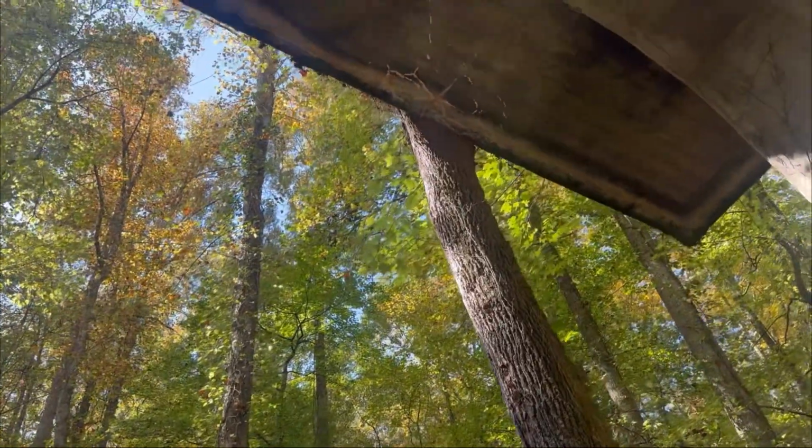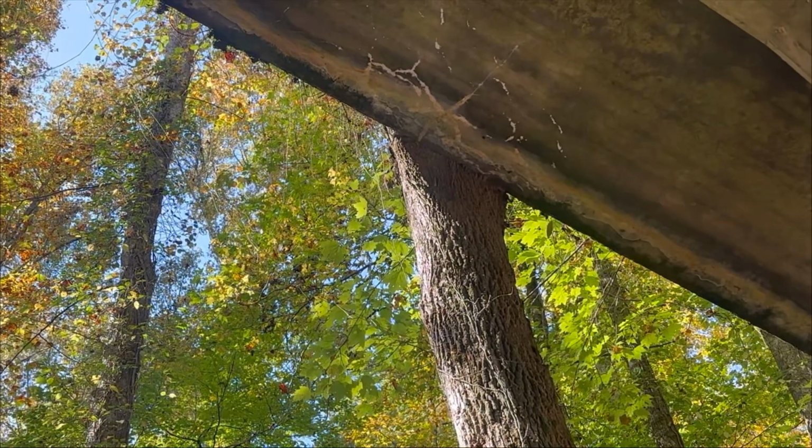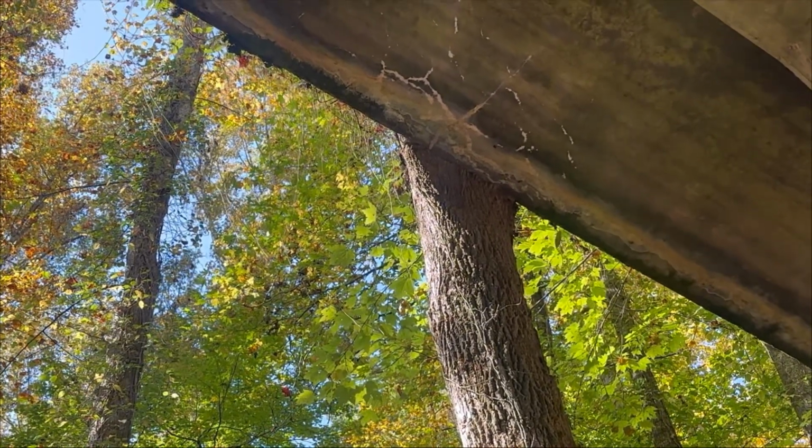Check that out, guys. That tree is flat. That's how long it's been. That big tree has grown flat against that concrete.